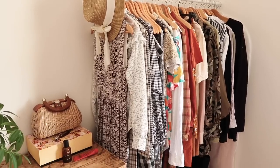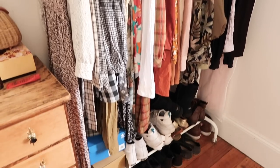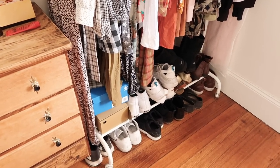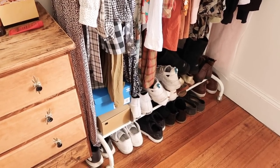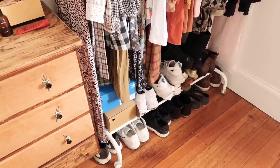Then next to that, I have this clothes rack. So this is full of my dresses, our shirts. I share this with my partner, Matt. And then it has this handy little nook for shoes, but we've got way too many shoes for it. It's definitely overflowing. So I want to come up with a different solution for storing our shoes.